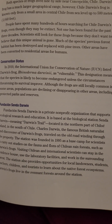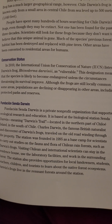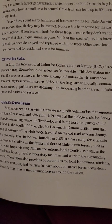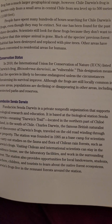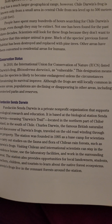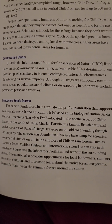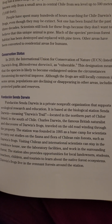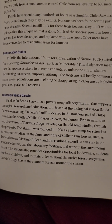Much of the species' previous forest habitat had been destroyed and replaced with pine trees. Other areas have been converted to residential areas for humans. Conservation status. In 2010, the International Union for Conservation of Nature, IUCN, listed Darwin's frog, Rhinoderma darwini, as vulnerable. This designation means that the species is likely to become endangered unless the circumstances threatening its survival improve. Although the frogs are still locally common in some areas, populations are declining or disappearing in other areas, including protected parks and reserves.